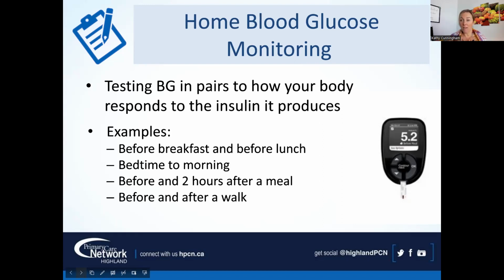My personal favorite as a dietitian is if somebody does a before meal and 2 hours after. To me, that gives me a lot of information about what's going on there. I do like people to do fasting sugars once in a while so we can see if there's any patterns there. I find my patients really like it when they do before and after a walk because they can see, wow, a little walk really does make a difference. And the research would say it's actually as powerful as some of the medications for diabetes. But it's nice to see that data.